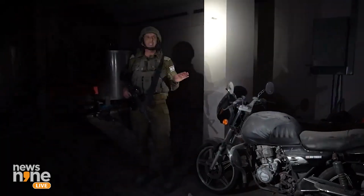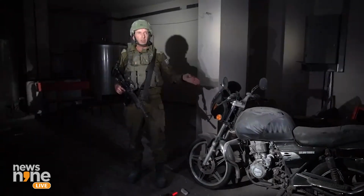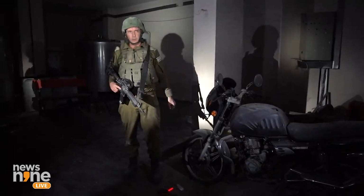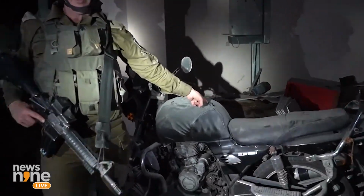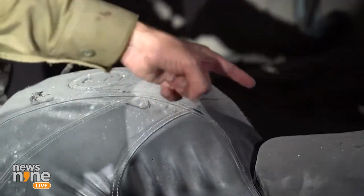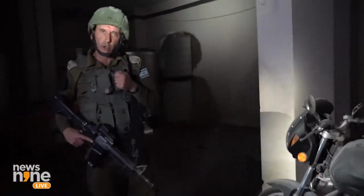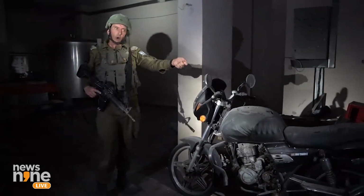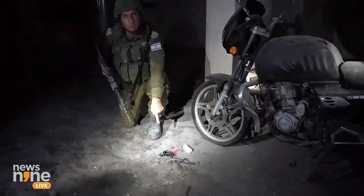We are now in the basement, and in this basement we found a motorcycle. They were all used in the massacre of the 7th of October. They even have bullets in this motorcycle. So they came back from the massacre on the 7th of October into Rantisi Hospital with hostages on a motorcycle. We're still researching this.